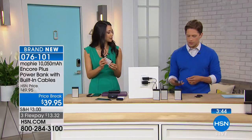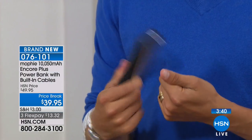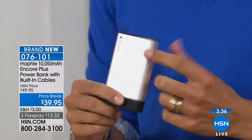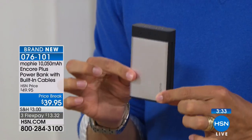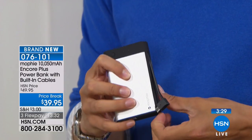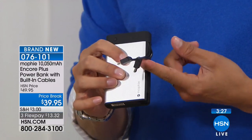Well, and the nice thing too is durability. I mean, it's metal. It's not plastic. Not only will it not overheat, but it can be rolling around in the bottom of a child's backpack. It can be rolling around in the bottom of your handbag. It'll always look clean and neat and new and ready to go. And you're not throwing in a hodgepodge hot mess of cords to go along with it.